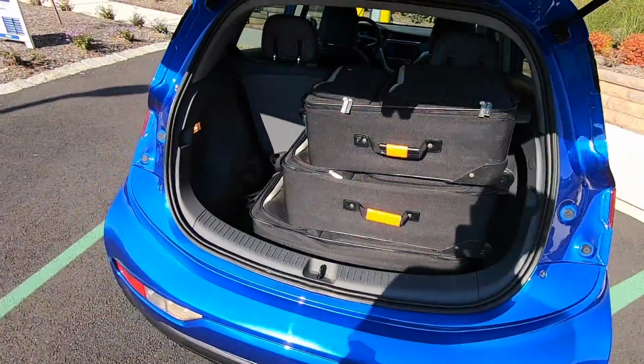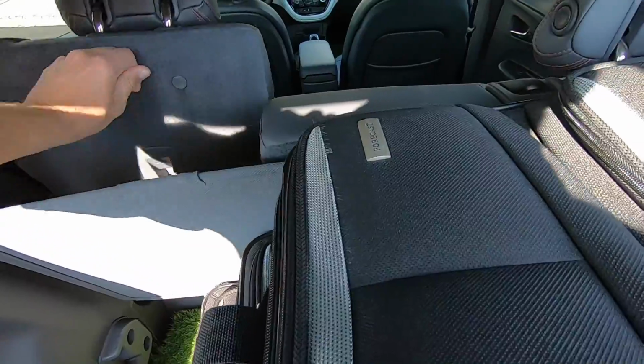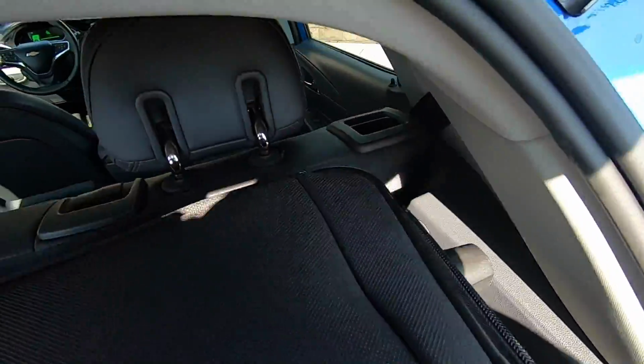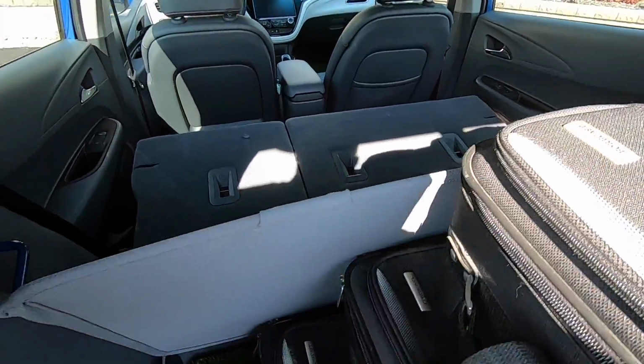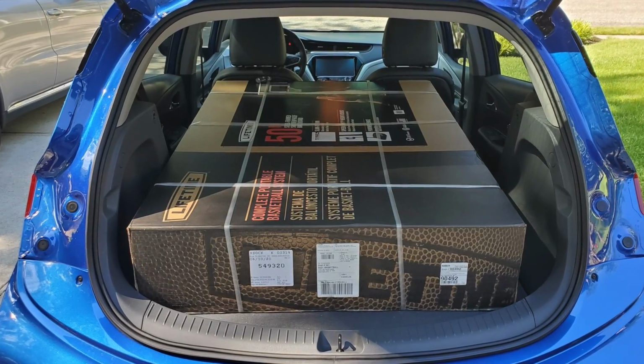Now I know what you're thinking. Dave, if I have my family in a car, where am I gonna put my cargo? Well, here you go. Here's 3 pieces of luggage with room to spare. And always remember, if you had to fold the seats down and you didn't have rear passengers, you can do that and you could open up this cargo area completely. I can personally tell you that a Lifetime 50-inch basketball system does fit in the back of this vehicle.